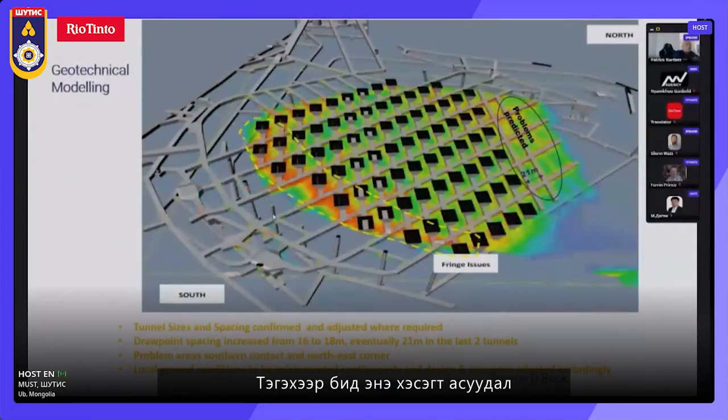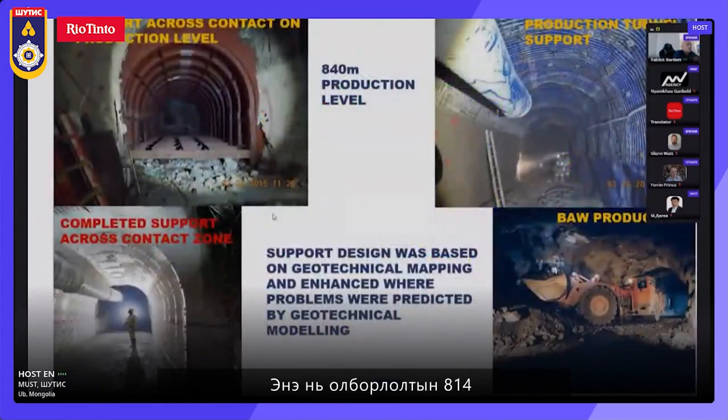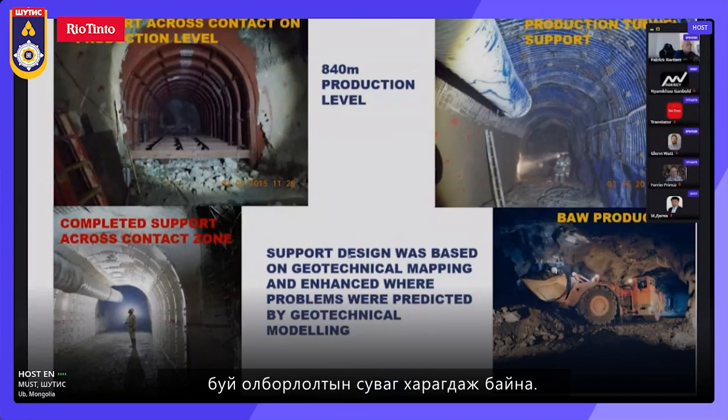And in the top right-hand side, we also expected some problems from monitoring, and we did what we could to avoid that. We increased our draw point spacing from 18 right up to 21 meters, and we also looked hard at what we could see on the ground in the tunnels, and we improved our support design accordingly. And this is the support that we put in on the extraction level, down on the 840 extraction level. You can see on the top left hand, that's typically maybe 20 meters, 30 meters of contact support across that area with massive support. And the one below it is what it looks like when it's finished. It looks good. On the top right hand is a production tunnel while they're still busy supporting.